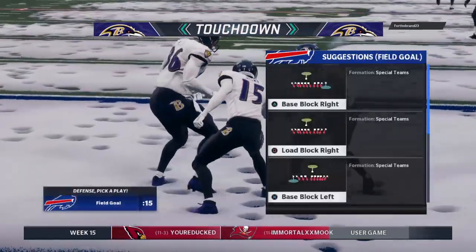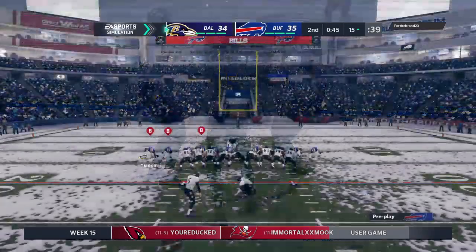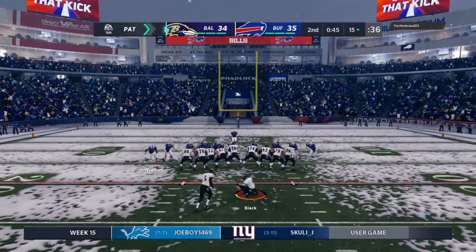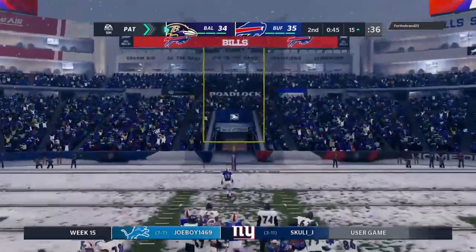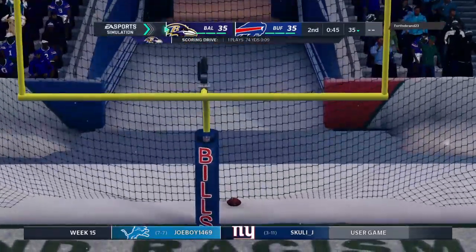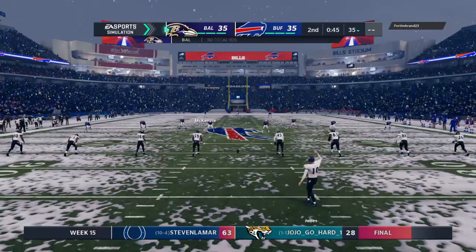Complete to Marquise Brown. With his second touchdown of the game, number 8 on the season. And the Ravens are an extra point away from tying the football game. And things are getting good now. We're heating up, tied at 35. That ties the game, 35-35.